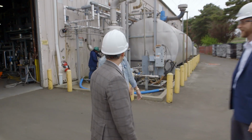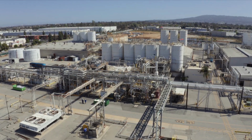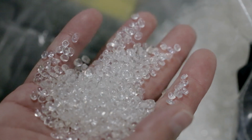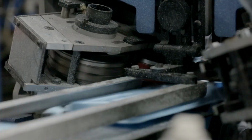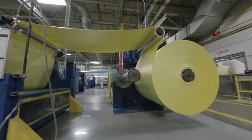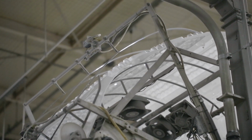Jackie, this is the end of our process here. Yeah, so AmSty will take it from here and we'll go to our facility in Torrance and convert it to polystyrene pellets. In the history of recycling, polystyrene foam has been viewed as very hard to recycle, but with chemical recycling, we found that polystyrene is actually really designed for recycling.